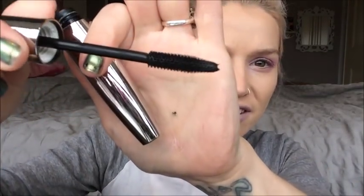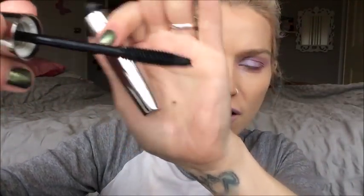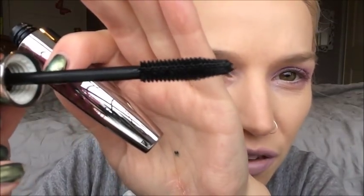Okay, so this one is called the Iconic. I'm sorry, I know you probably can't see that too well. It claims to be intense, black, lengthening and full volume. And it's got a flexible rubber brush. So if we open her up, she looks very similar to the Amplified mascara. It's got loads of quite short rubber bristles on it. So let's just do this.